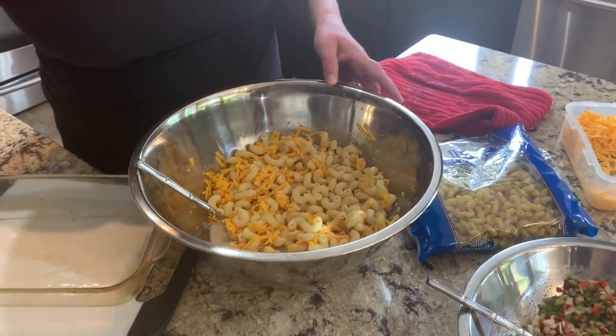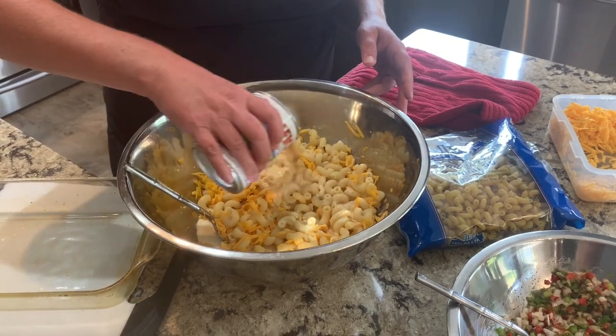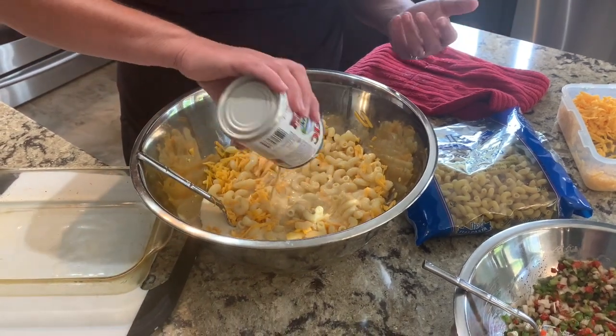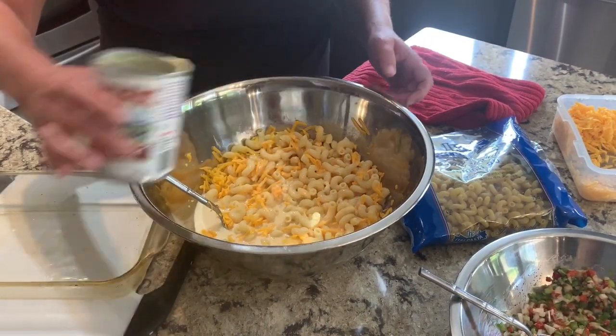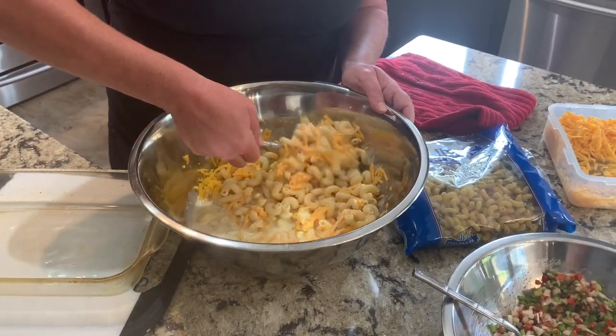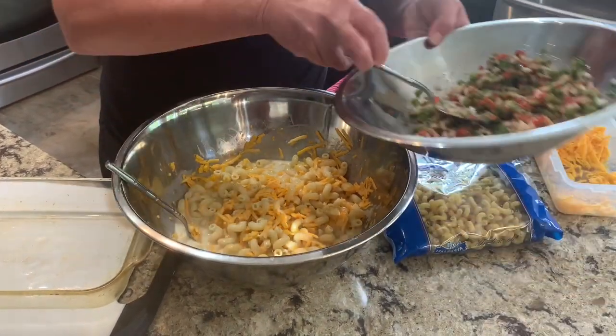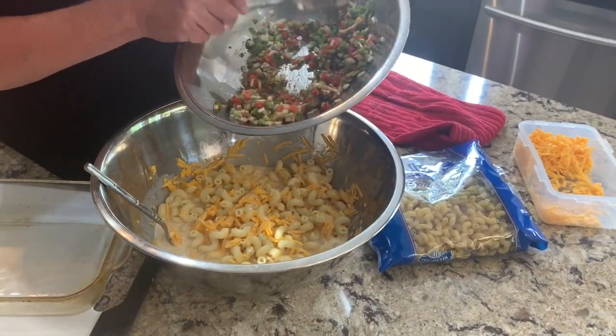Okay, so that was the lighter version, and then this one is the full fat version. You can just see how much more creamy that is. Okay, then we're gonna mix in our spice mix.